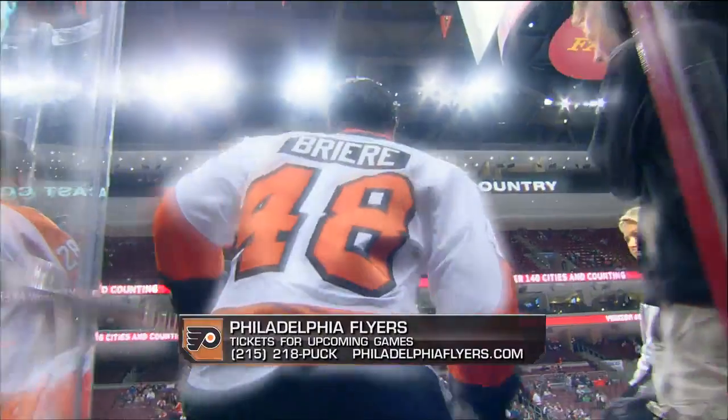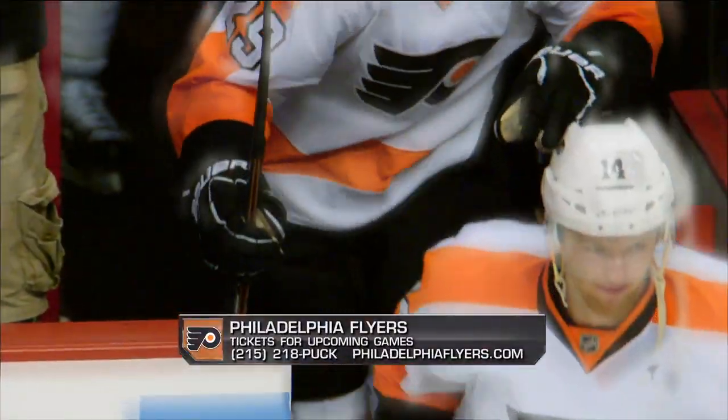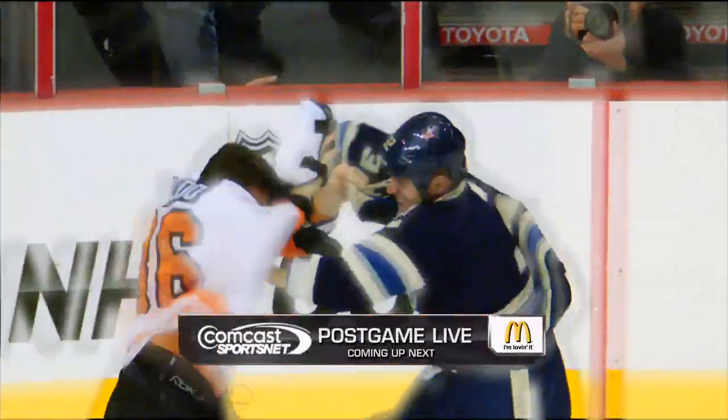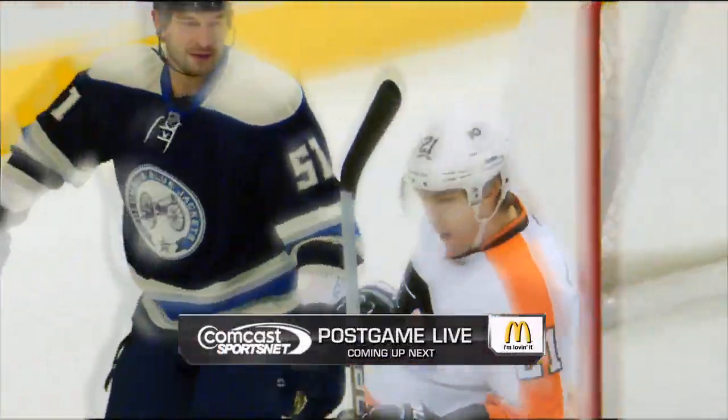The Flyers head into that stretch with smiles on their faces after this 9-2 victory over the Columbus Blue Jackets. Outstanding performance. Crowd got to see goals, fights, great saves, all kinds of stuff.